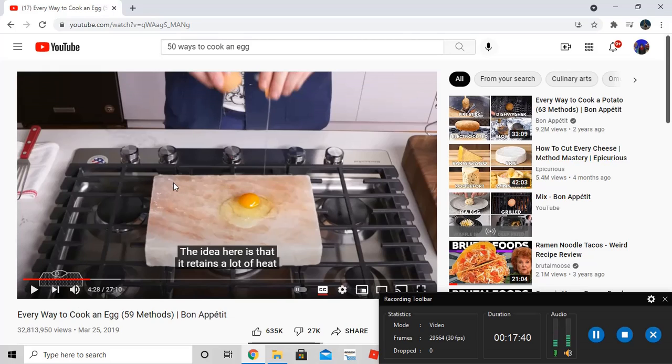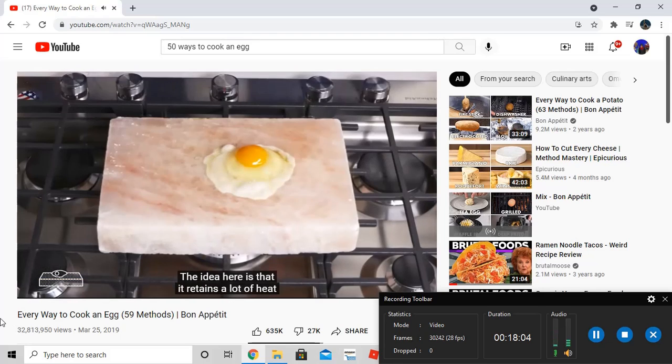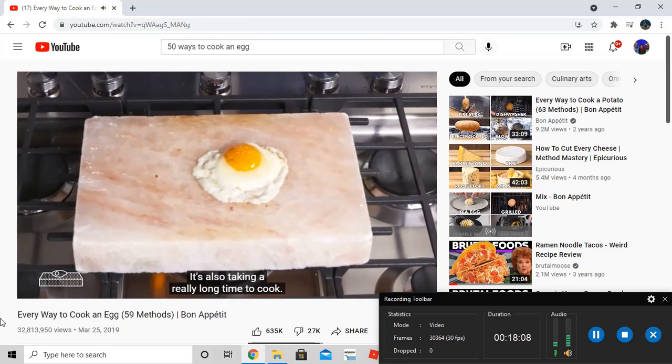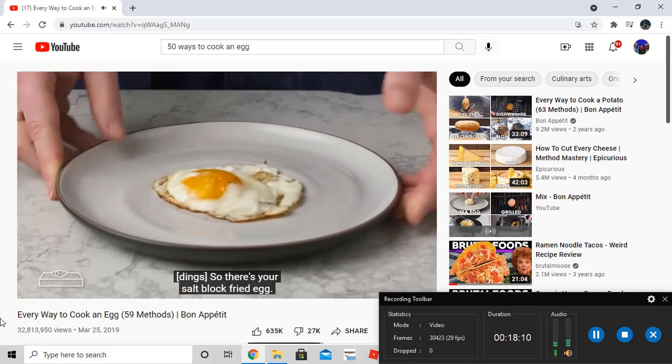And as you'll see, it doesn't seem to make much of a difference. But compared to what I thought it was going to cost, like $300 or something, I look and it's only $50. I'm like, oh, okay, I could actually try this. So, salt block, I could actually try cooking on one because it's not too expensive. It retains a lot of heat and it'll maybe season the egg somewhat. It's also taking a really long time to cook. So there's your salt block fried egg.